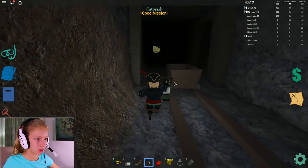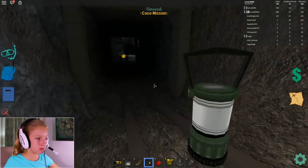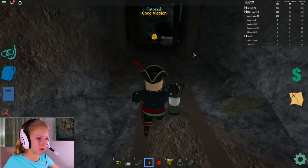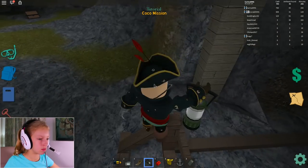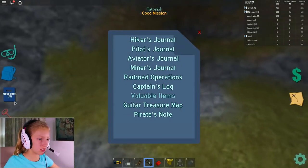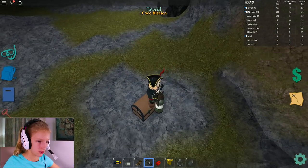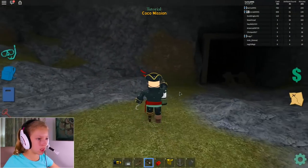I have so many quest items. Imagine those quest items go in your inventory. Mine would be overflowed. Yeah. Let me just quickly get my map. I have 4 quest items. I have 5 quest items. Do you have the power suit scrap? Oh yeah, I do. Do you have the lava reactor? Let me check. Lava reactor. Oh yes. Do you have the radioactive egg? Yes. Oh, you just don't have the sapphire crystal, and I do. That's a thing. All right.